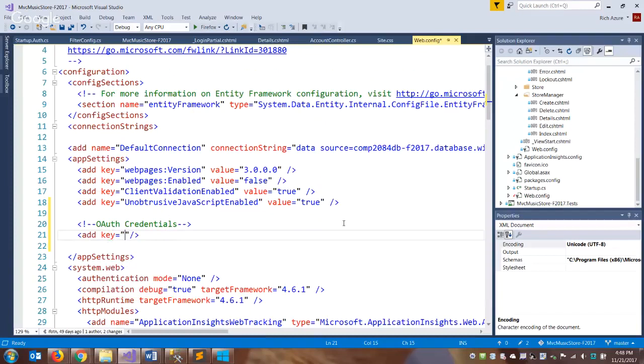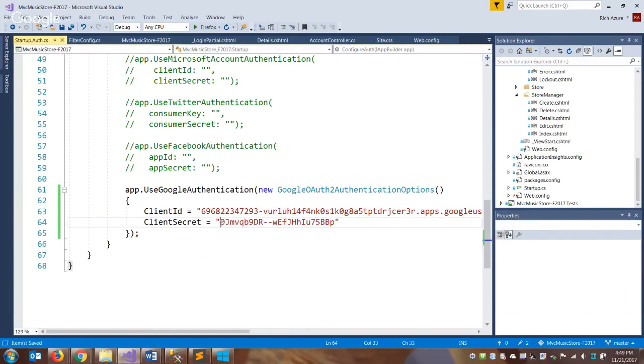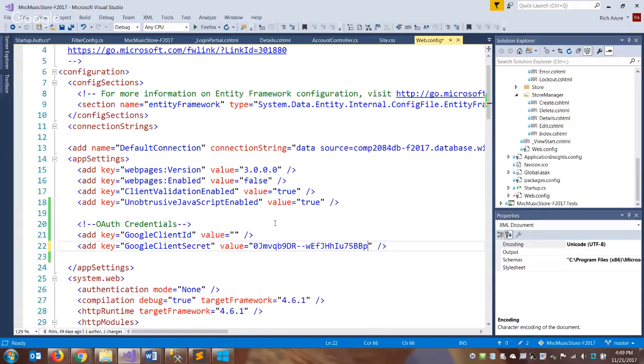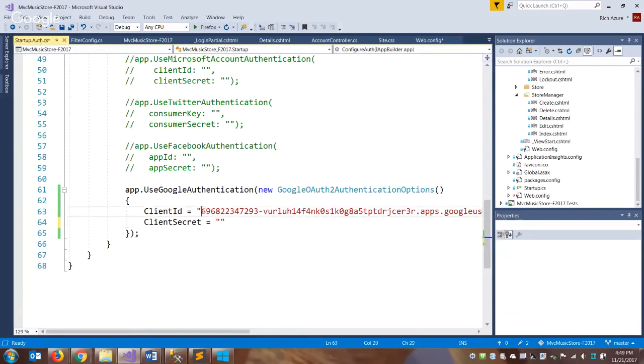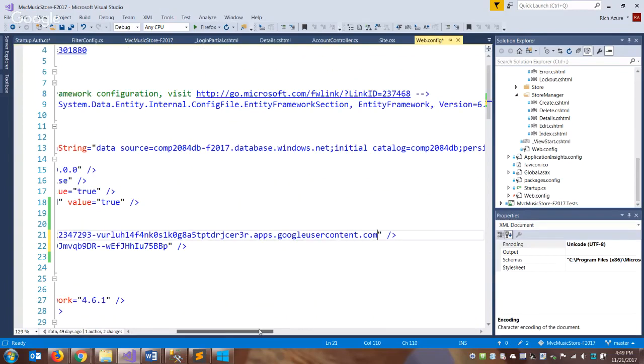So we're going to add a key called Google Client ID. We'll add a second key called Google Client Secret. Then we'll cut and paste those values in here. So I'm going to take my secret and remove it, put it in there instead. I'll do the same with my ID. Take it out, and put it here.